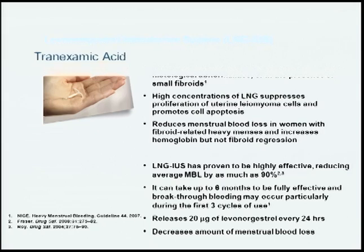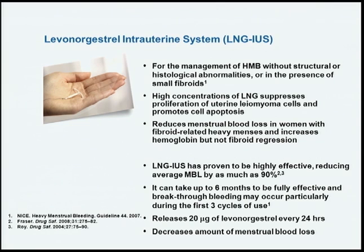and leisure activities. The levonorgestrel IUD has also been around for decades, but has now been shown to be helpful in the management of heavy menstrual bleeding without structural or histologic abnormalities, and also in the presence of small fibroids. Levonorgestrel can decrease bleeding by as much as 90%. Remember that it can take up to 6 months. Our patients just kind of have to stick with it a little while before it may work. And that each day it releases about 20 micrograms of levonorgestrel, and it's good for 5 years.